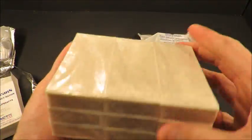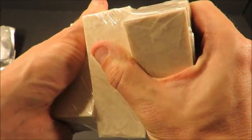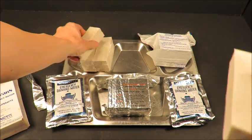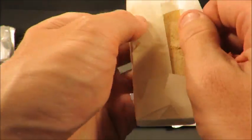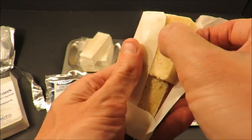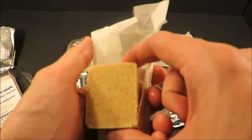You get 9 bars. Cool. And they're all inside of this outer plastic wrapper. Just kind of twist them out of there. Feels like a nice parchment paper. There we go. Looks like shortbread. And doesn't smell old or rancid in the slightest bit. Check that out. Nice. Well, that looks decent.